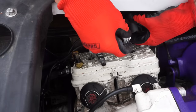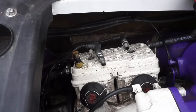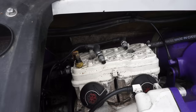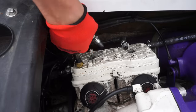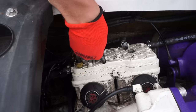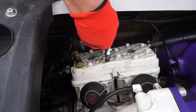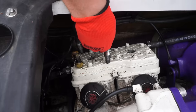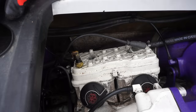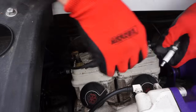And we'll probably do a compression test, just because you never know with the jet ski. Let's see here. Hard to tell. Oh yeah, that's good spark. That one's got good spark. Let's see this one. They both have good spark. Just shocked myself. That was exciting. Ouch.